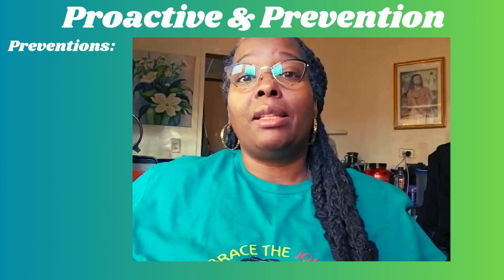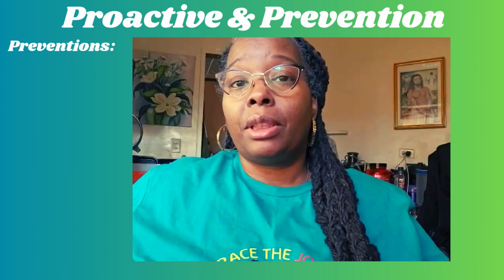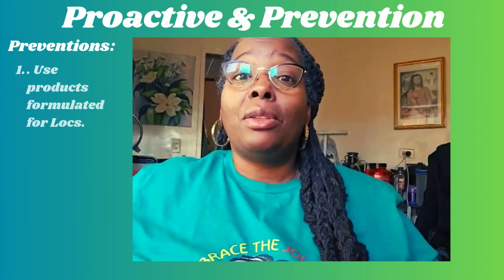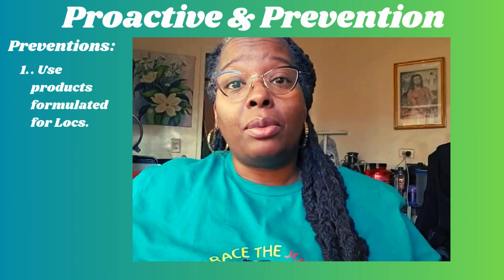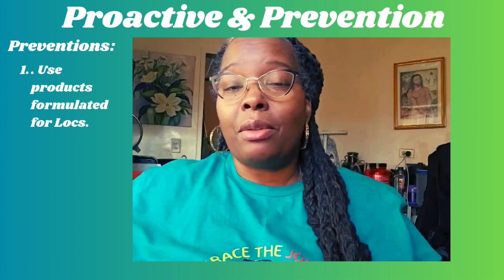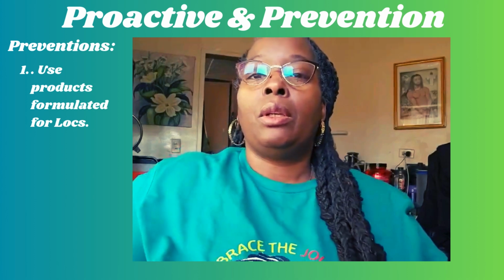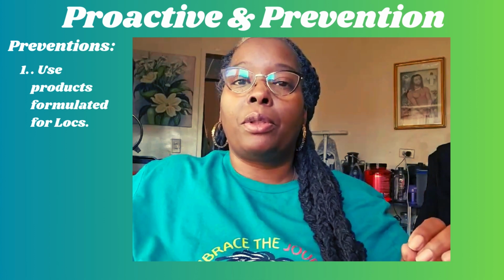So now we're going to get into preventive and proactive care. Number 1, use products that are meant to be used on locks. Okay? It's very important to use products that are meant to be used on locks. Using products that are meant for locks is very important for this purpose.